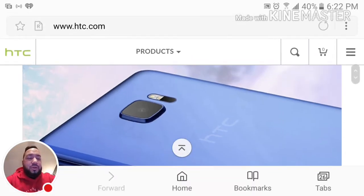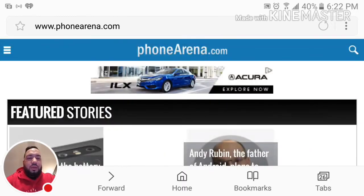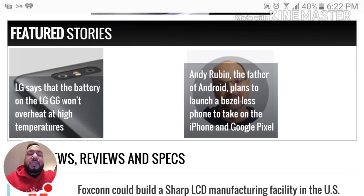Okay, let's see what else is going on. Okay, let's go to Phone Arena. Okay, so the LG G6. This is something I'm hearing. They're gonna make their announcement in MWC, which is a whole technology show that goes on, I believe, at the end of February, if I'm not mistaken. They're going to be announcing the G6.